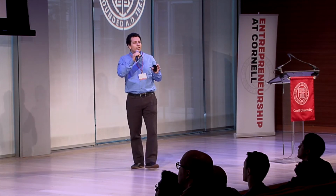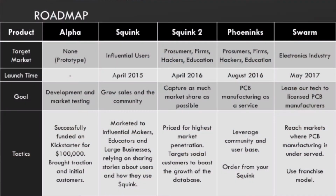Now let me tell you where we are in this plan. In September 2014, we finished our Kickstarter and we successfully funded our first round with a machine that we called the Alpha. In April 2015, we launched Squink, and we've been shipping this machine to all our customers since then. In April 2016, we expect to bring Squink number 2. This will be faster, more reliable, more precise, and more flexible than anything done before. And we will follow that with the launch of our manufacturing service called Phoenix.